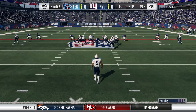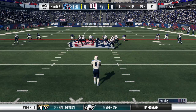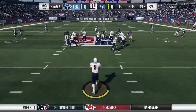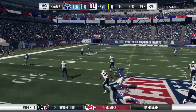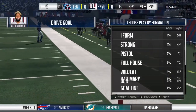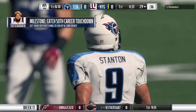On now is the Titans punter. Back deep, it's Odell Beckham. And this one's going toward the sideline. They'll try to play keep away from Beckham. Here's the Giant offense now making their way back out onto the field.